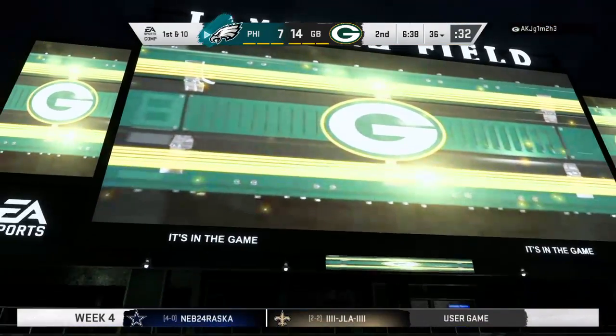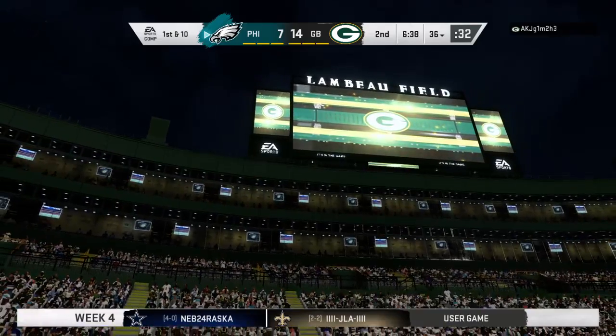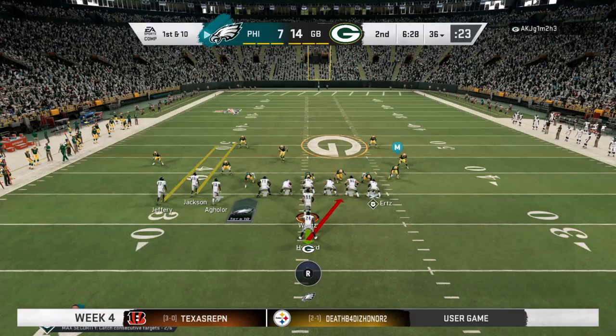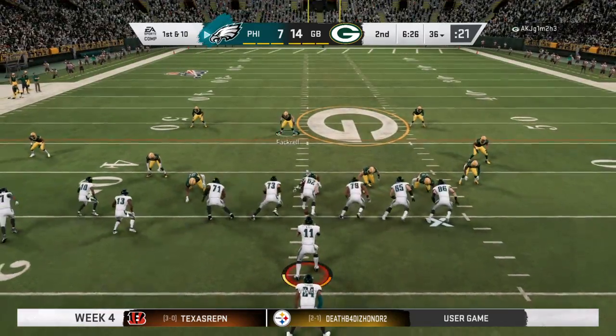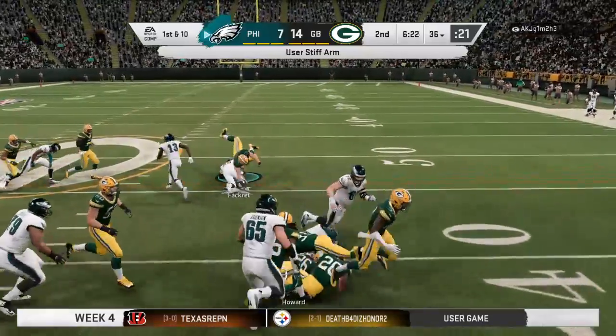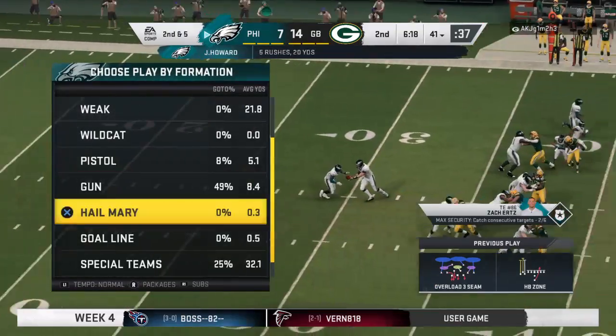And an Eagle first down. So from the 36 now, 1st and 10. Running with Howard. And he'll grab a gain of 5 out of this up to the 41-yard line.